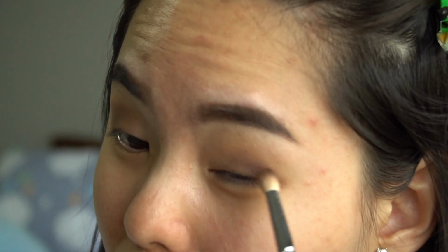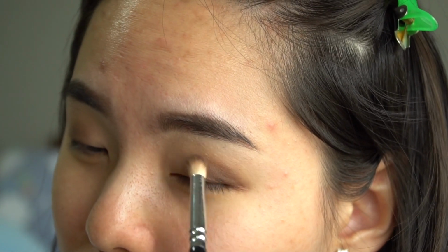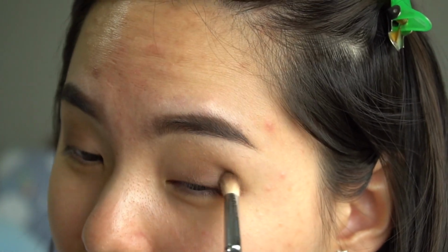I find that nowadays a lot of people prefer to do their own makeup for their wedding, but of course you need to really know what you're doing. If you have a makeup artist, make sure that she knows your face structure and what she's getting herself into, you know what I mean?